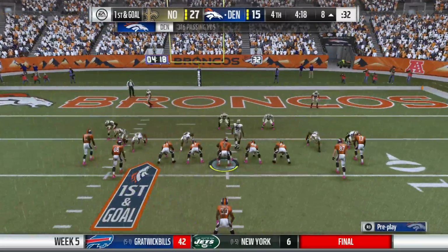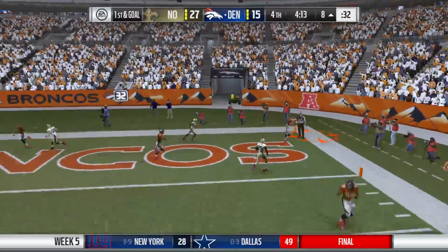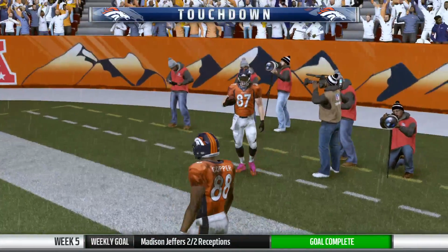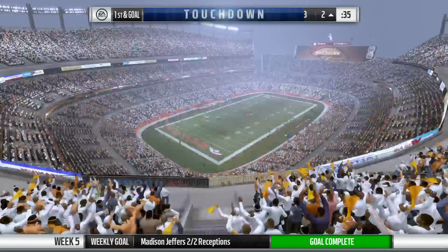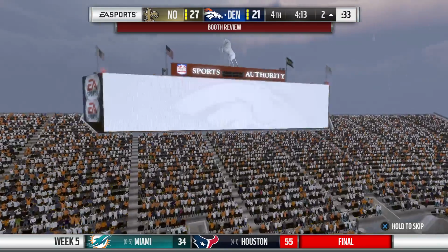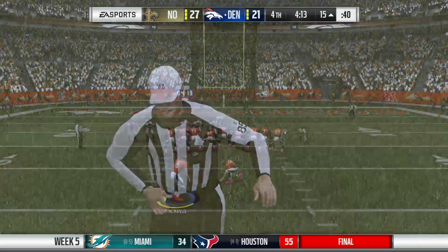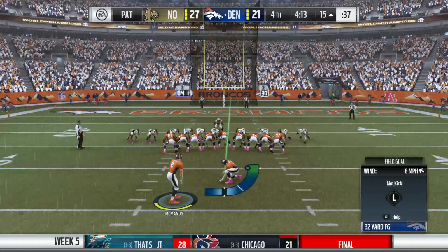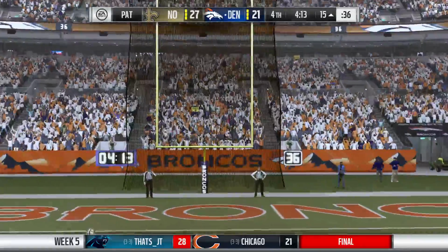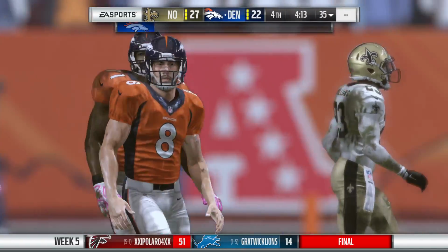And now it looks like they're going to be in the hurry-up. Back to throw. And this is caught for a Bronco touchdown. Their big tight end with his first career NFL touchdown. And the Broncos have cut it to within a score. It took them an extra look, but they found out it is a touchdown indeed. The official says this one counts.